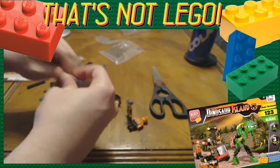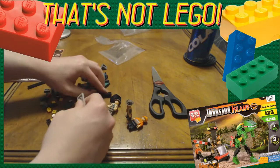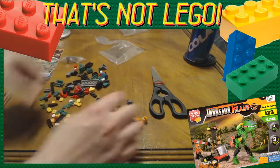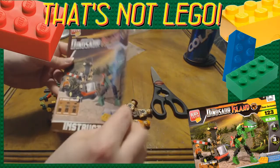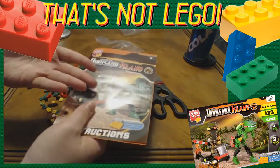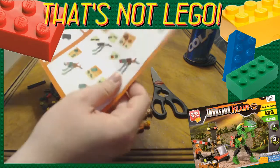They stick together okay, I guess. I don't know. I guess I'll find that out when I start putting this together. But yeah, for what it's worth, they're blocks. So there's the minifigures. Here's the instructions. What do you guys want to build first? How about we do the dinosaur last because that's the piece de resistance, and we're not gonna blow our load early.